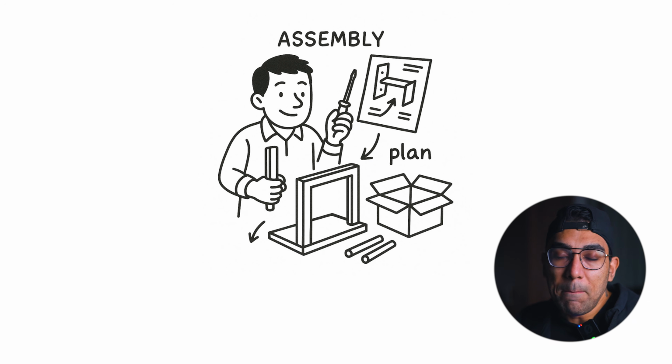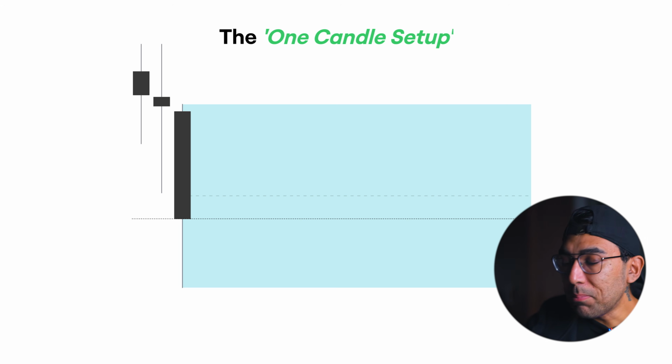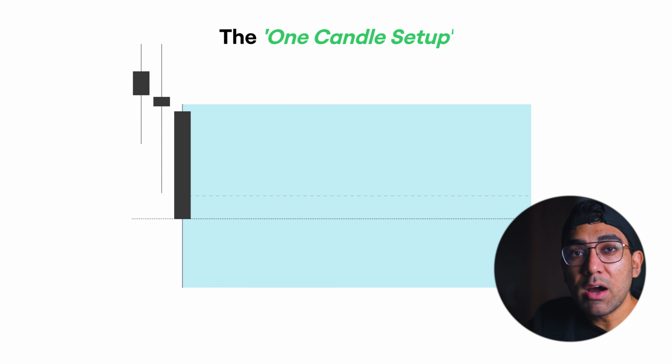It's almost like trying to build furniture. You've just got an instruction booklet with you, and all you've got to do is step 1, step 2, step 3, all the way to the point where the piece of furniture is built. And as soon as you can start following a process that's proven, that's when the results really come. And that's what you're going to get when you start applying the one candle setup. I'm going to walk you through the setup step by step. We're also going to look at it in live market conditions so you can see exactly how it works with a real life setup.